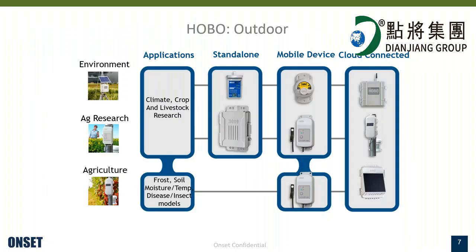So in the next section, I'm going to introduce some of our Hobo products that are suitable for outdoor and terrestrial applications. As I mentioned, I'll focus more today on agricultural applications and environmental applications, and we'll highlight some of the products that are utilized in those areas and also talk about how they function.